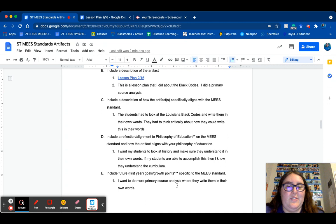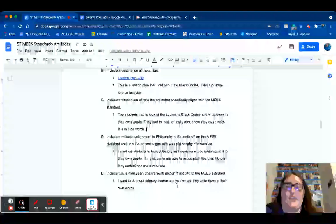This goes along with my philosophy of education because I want students to be able to look at history, understand it, but then be able to explain it in their own words. Because I think that's a great way to understand history. And I think that's a great way for them to accomplish it, because then I can understand that they knew the curriculum. Something that's one of my future goals is I definitely want to do more primary source analysis.